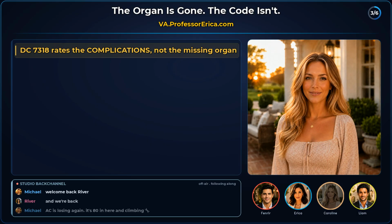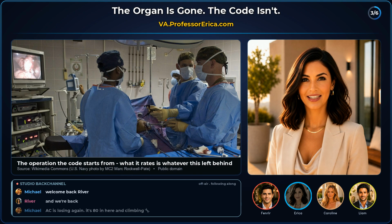Okay, I have to say it because it's the part that makes people furious, and it's also the part they get wrong. The VA is not refusing to pay you for a missing gallbladder. It never offered to. Right. Read the title of the code out loud and the argument ends. 7318 is not called gallbladder removal of. It is called cholecystectomy, complications of, strictures, biliary leaks. The code names them. The organ coming out is the event that starts the story, and the code is only interested in how the story ended.